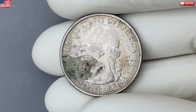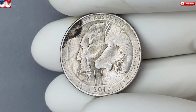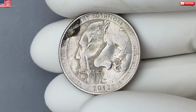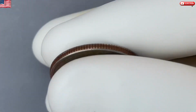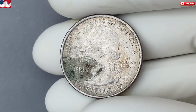Let's get into it. In 2010, the United States Mint launched the America the Beautiful Quarters program, a series of coins that celebrated national parks and landmarks across the country. These coins weren't just currency, they were miniature works of art. Then, in 2013, came one of the most iconic releases of the series, the Mount Rushmore quarter.